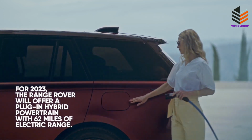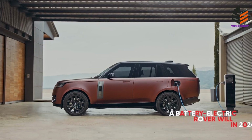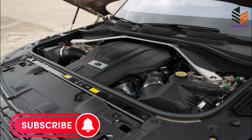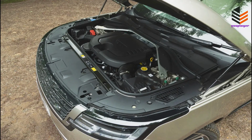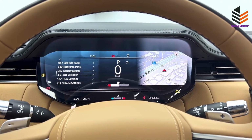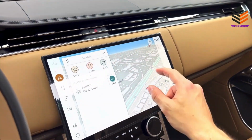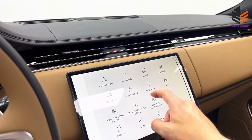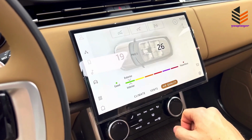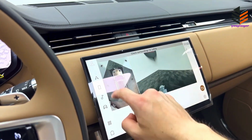You have a choice of petrol and diesel engines for the new Range Rover, as well as a pair of plug-in hybrids. Both diesel engines, the D300 and D350, are 3.0-liter straight-six units with proven mild hybrid technology to boost fuel economy. As for the petrol engines, you can choose between the P400's 3.0-liter straight-six and the 4.4-liter V8 in the P530. Both plug-in hybrid options use a 3.0-liter straight-six mated to an electric motor, and both the P440e and P510e use a 38.2 kilowatt battery as well, with an electric-only range of up to 70 miles.